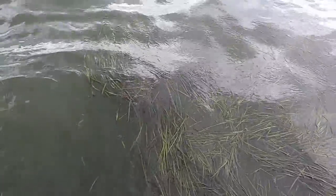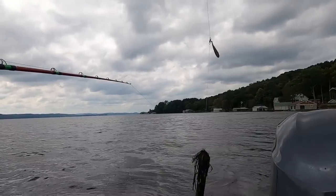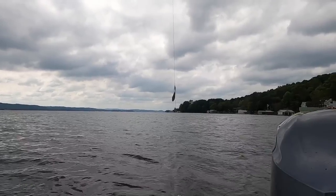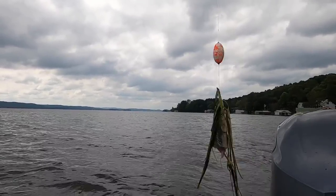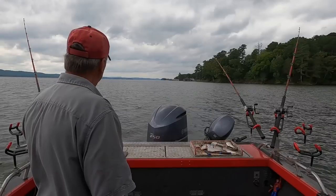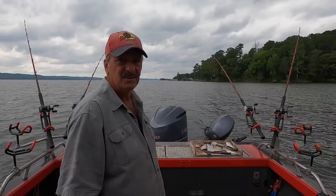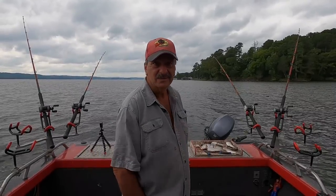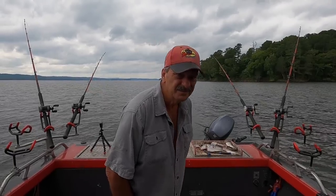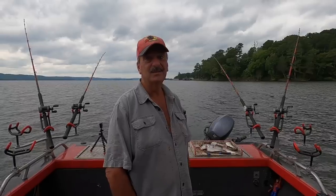What I'm dealing with. This is one of them techniques, though, that's gonna make you work. No doubt. It's easier some days than others, though, especially when the wind ain't blowing.